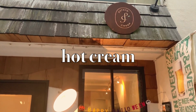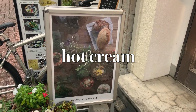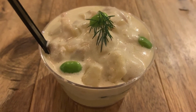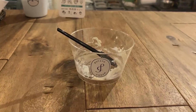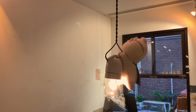Hot cream was a bit hard to find, but well worth searching around for. If you want ice cream or soup or something filling but you want it to be warm, hot cream is for you. The only thing that I can compare this to is like a mixture of clam chowder and mashed potatoes. I have never had something like this before and I recommend it so much.